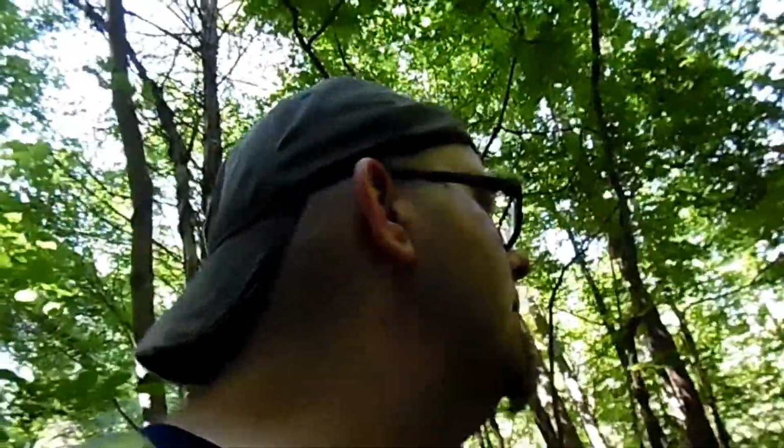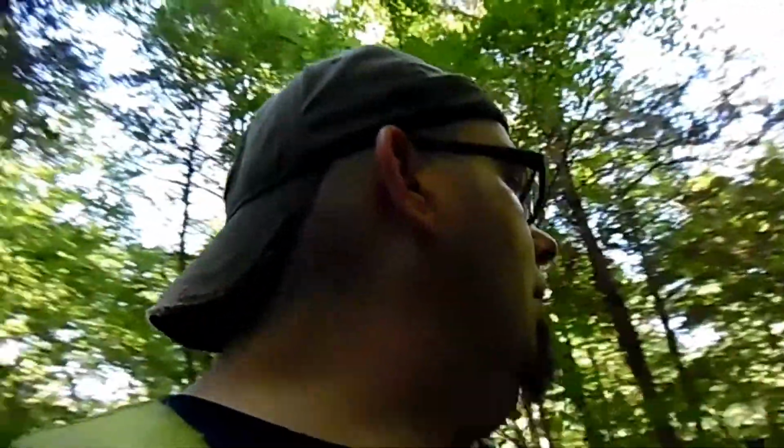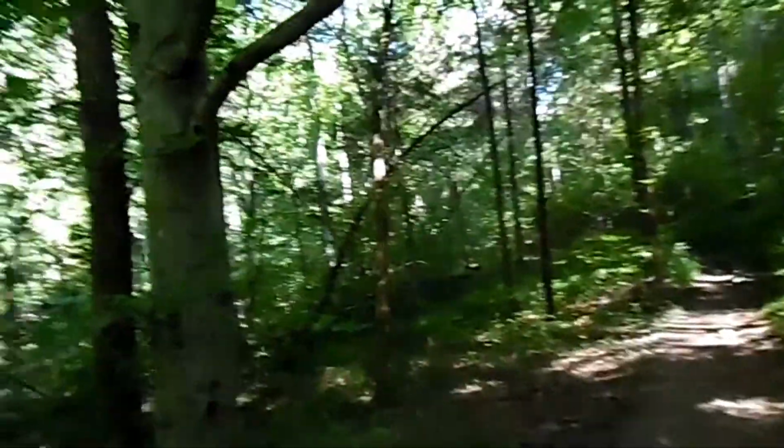I just seen a blue heron down here in the creek. Where's he at? He may have flown off. Where did he go? I just barely caught him out of the corner of my eye. He was kind of walking along real slow. I lost sight of him now. Yeah, this is the trail here, and like I say, it parallels the creek. I don't see him. Perhaps he flew up the creek.